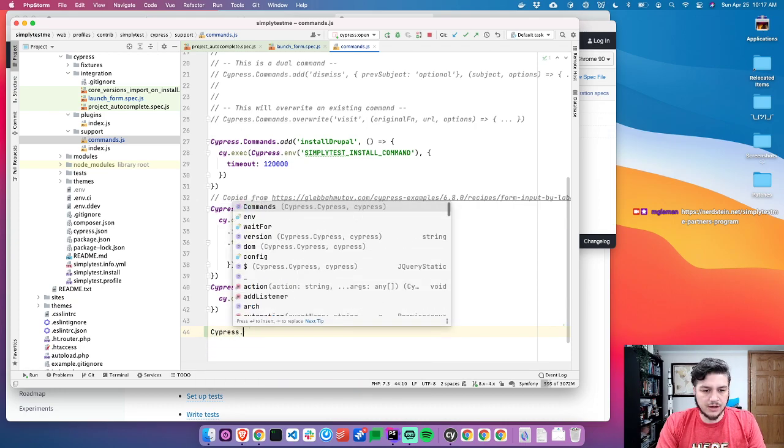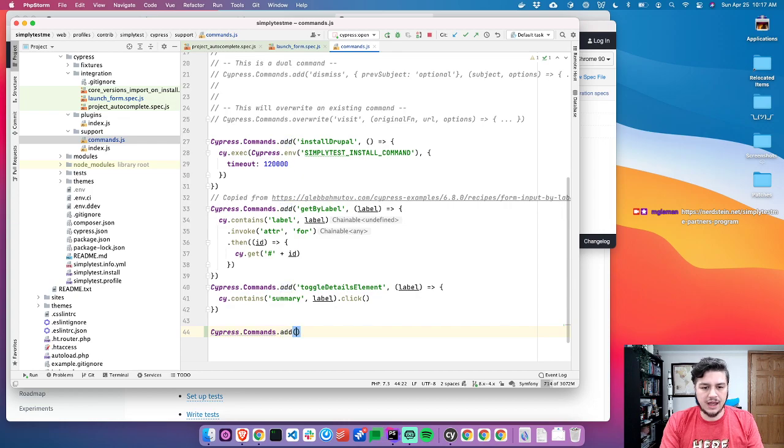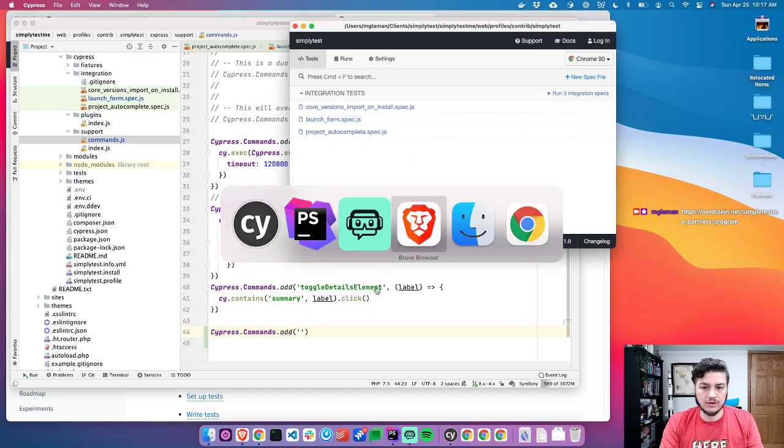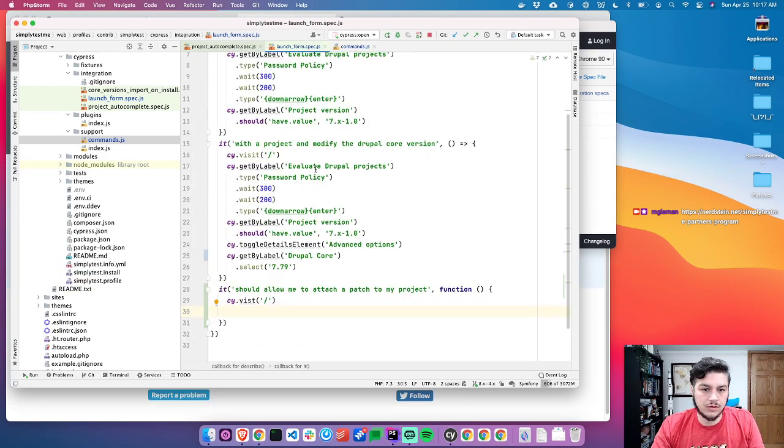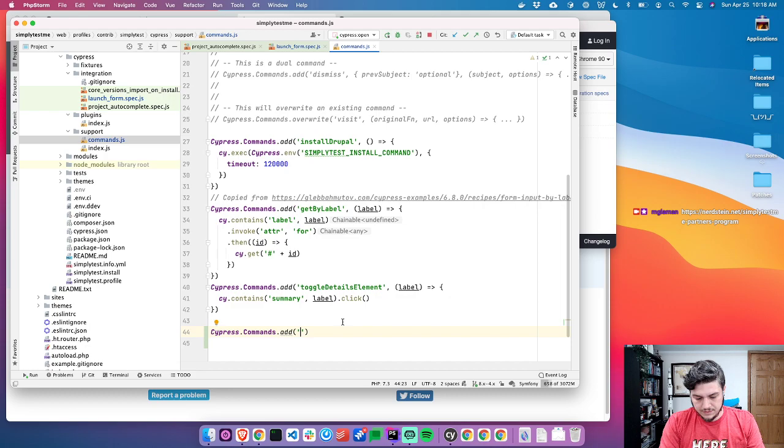So we're going to do Cypress.Commands, and we're going to add select project. What do we even call this form? What is the label? We get label, evaluate. Pick project. We'll just call it pick project because naming things is the hardest part about web development. Sorry, not web development, software development, any kind of development. Naming things is hard.